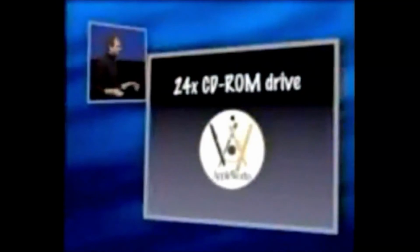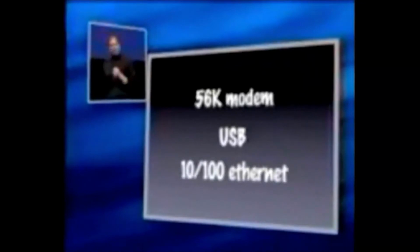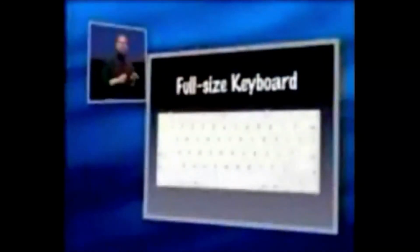Third thing, we built in a CD-ROM because our customers want to be able to load applications in very easily, and our developers want to be able to sell applications very easily. 32 megabytes of memory, expandable to 160 megabytes, 3.2 gig hard drive. We built in a full complement of communications to this thing: a 56K modem in every single unit, USB in every single unit, and 10/100 Ethernet in every single unit, which is unheard of in the consumer marketplace. And we built in a full-size keyboard. If you've ever tried to type on one of these dinky little keyboards, you know how valuable this is.